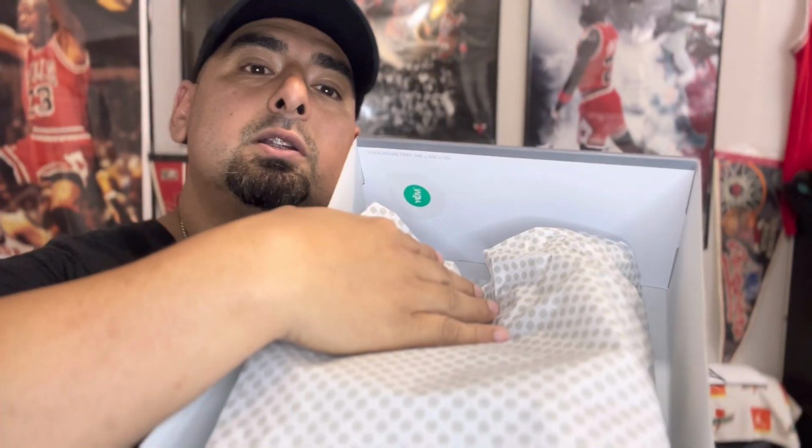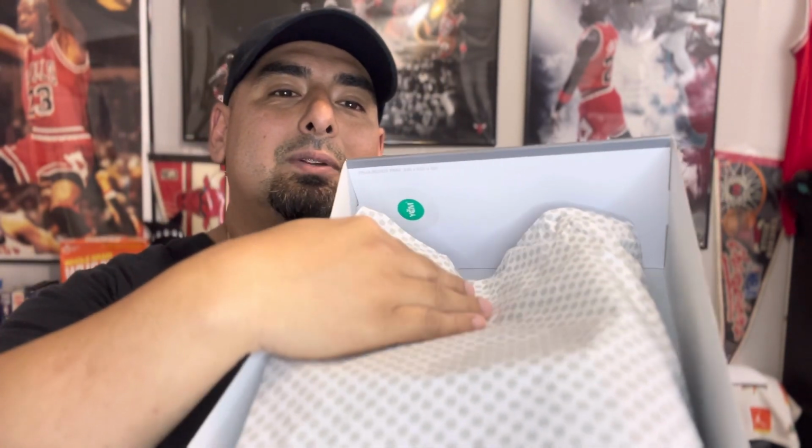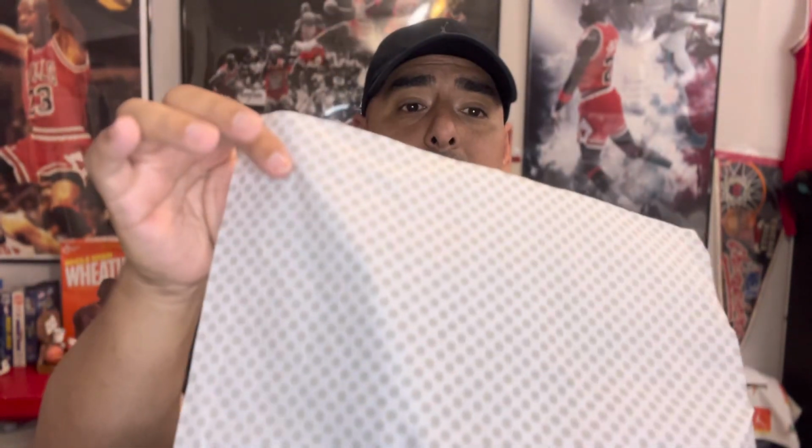And then right there, you got your mold sticker to make sure we ain't getting no moldy sneakers. So right there, that's the check label. Anyway, it comes with this paper right here. Oh man, I just got a sneak peek.